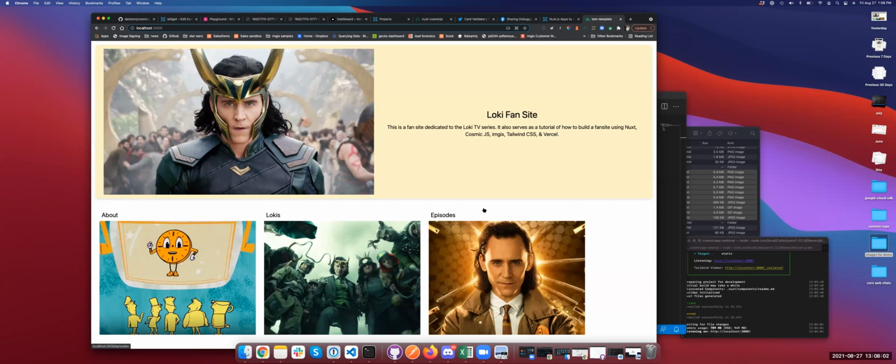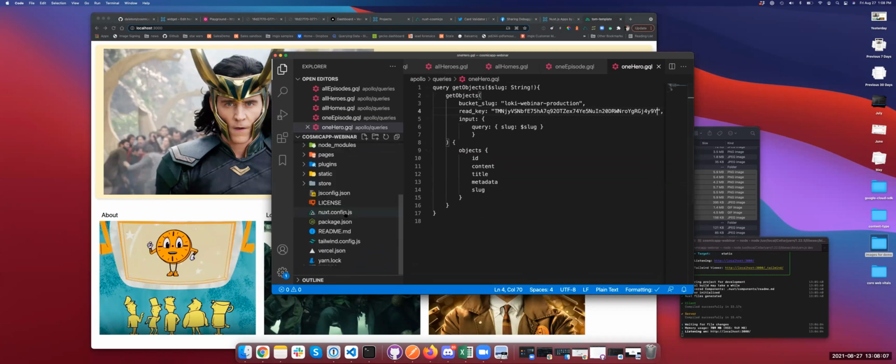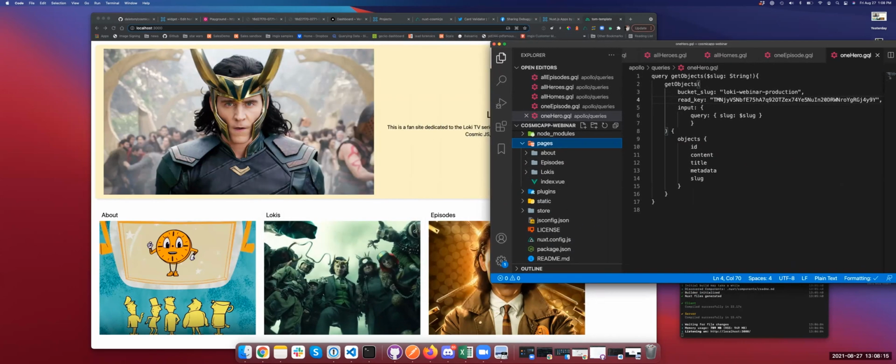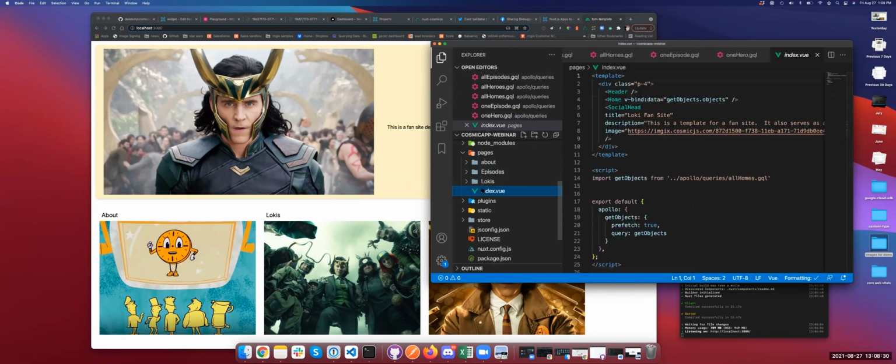So let's dig into how I got these 3 things to actually show. I'm going to go to my pages section. I have a folder for each of the 3 things I make. Whatever 3 things you make in your project, it doesn't have to be these names, but whatever they are, the homes and the widgets, name them this way. That's going to be how your routing works. But here's my index.vue, and that's my home page.